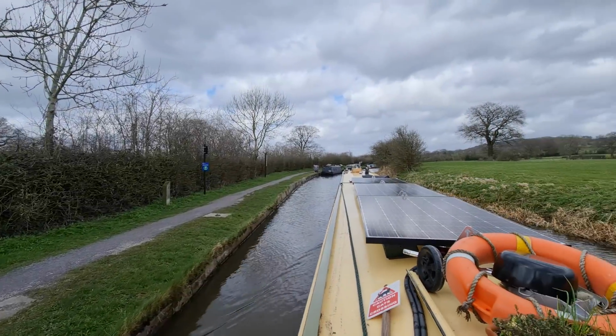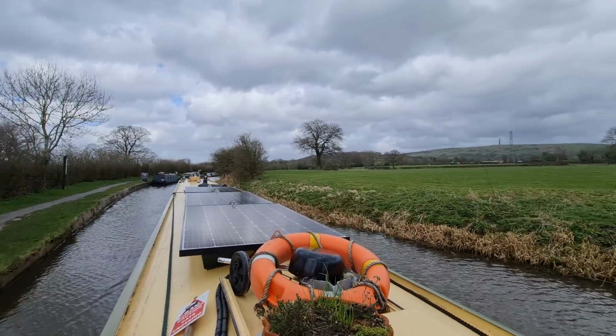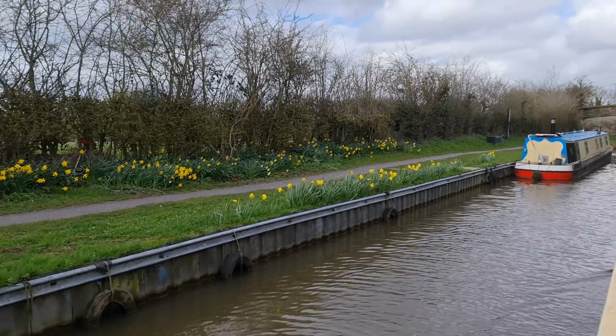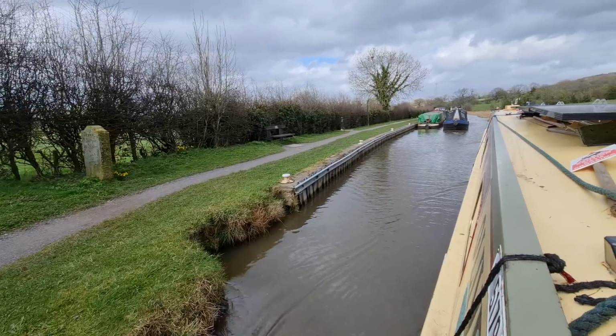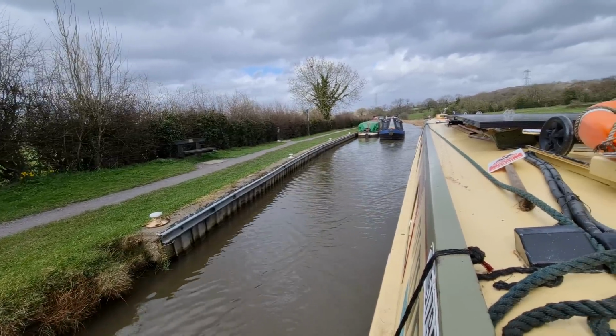So we filled up on water, had some lunch, and we're back on our way again. Even though there is parking at Bosley top lock, we can't moor here because this is private moorings, or long-term moorings, owned by the CRT.